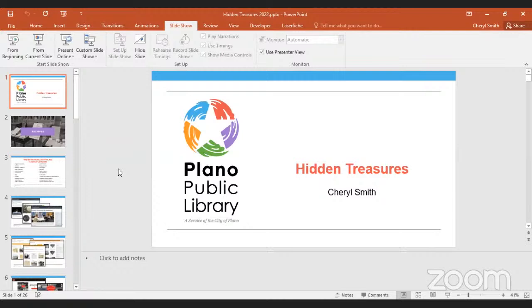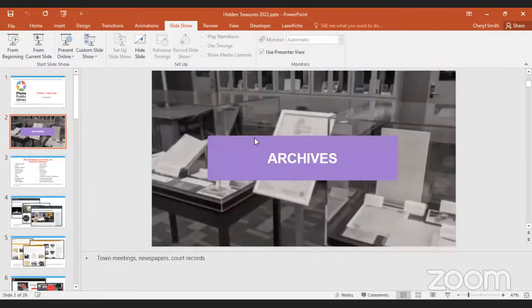Hidden Treasures is one of my favorite places because I like to remind people there's more than just the internet. Things are hiding everywhere. And that's what we're going to try to do today, is to give you some other ideas of where to search. And so the first place we're going to look at is the archives or museums or historical collections.